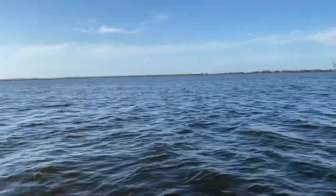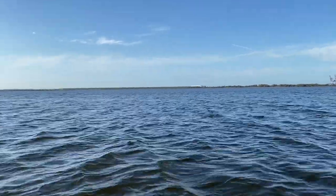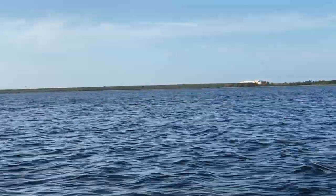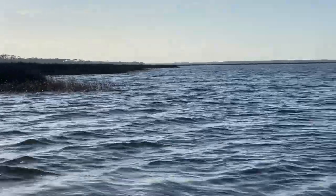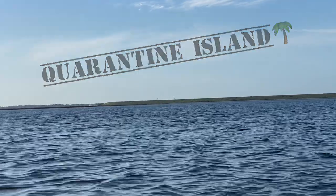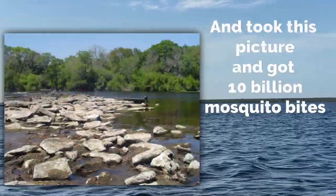So this is the St. John's River and it was dredged, I don't know, some amount of years ago, and they created this island. So there's water on the other side of that. That's an island. That's also an island, but it's just a small island. But that island is called Quarantine Island. And ironically, while I was quarantined last year during coronavirus, I kayaked there frequently.